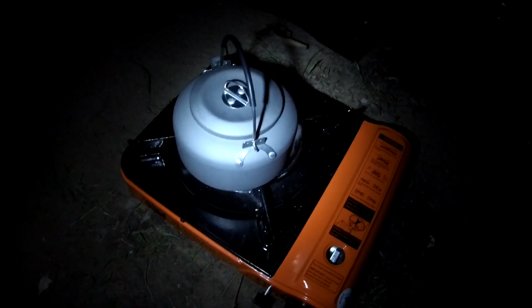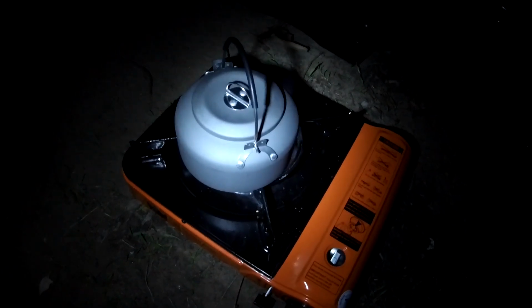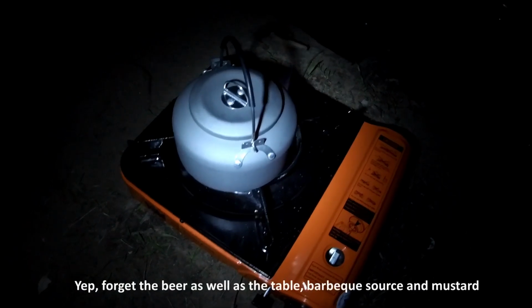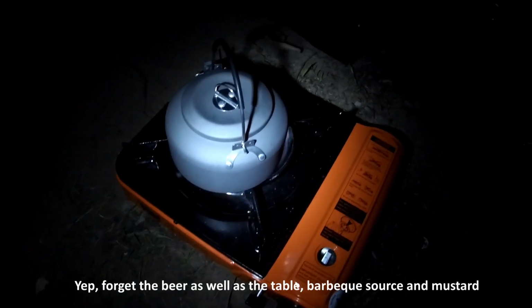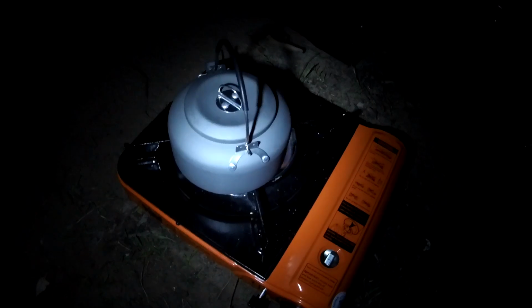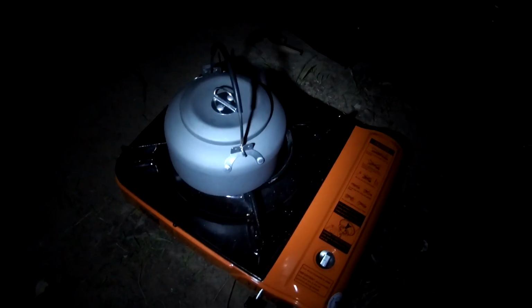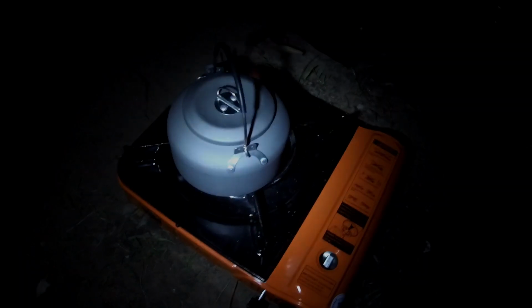See, I put the kettle on. We're going to make some hot chocolate, and then we'll just go into the tent, probably listen to a radio or something for a while. I'll bring you back in the morning, unless something out of the ordinary happens tonight.